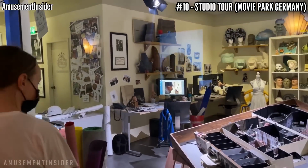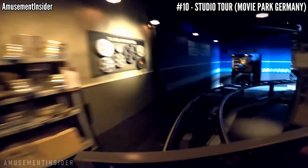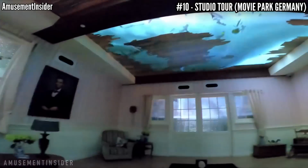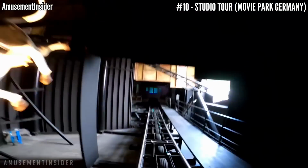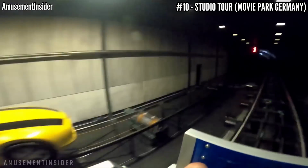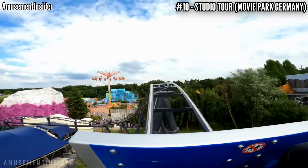This is so well themed, from the queue to the station, into the first dark ride section, a turntable, a tornado ripping the house apart, then a backwards launch, taking you into 12 different movie sets. You race another car, past King Kong, doing all of this on this intimate multi-dimensional coaster. And although it's just over 1,700 feet long, it has a lot going for it.